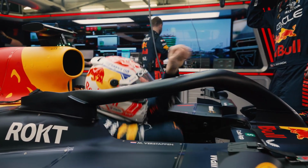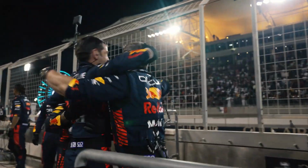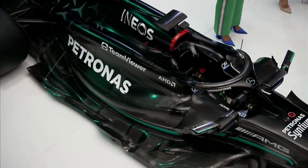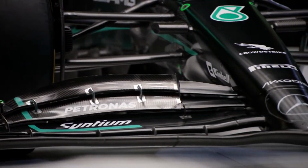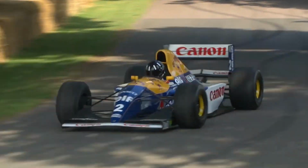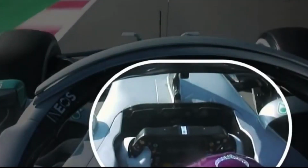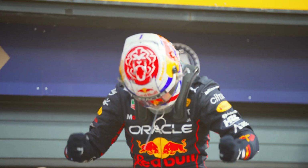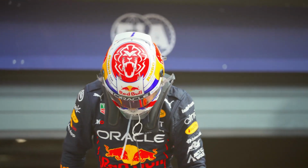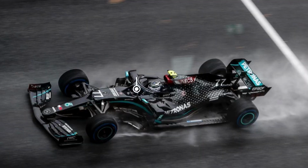So strap in as we dive headfirst into the adrenaline-fueled world of Formula 1 and uncover its best-kept secrets. In this thrilling journey, we're about to unveil the top 3 craziest F1 innovations, each so mind-boggling that they were banned by the FIA. From groundbreaking technology that pushed the boundaries of speed, to ingenious designs that left the competitors scratching their heads. Join me in uncovering these amazing F1 innovations in the relentless pursuit of excellence on the racetrack.